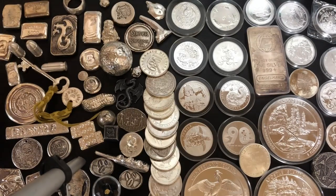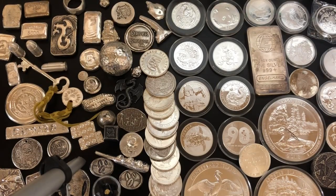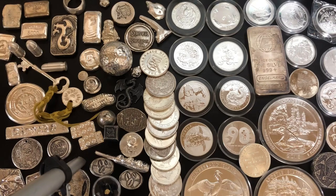And I'll probably pick up some, a little bit here and there as I go along. American Silver Eagles are a great thing to stack, but I think that there are benefits to having that and junk silver.